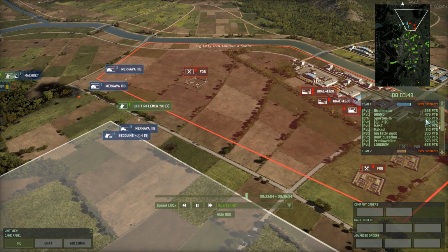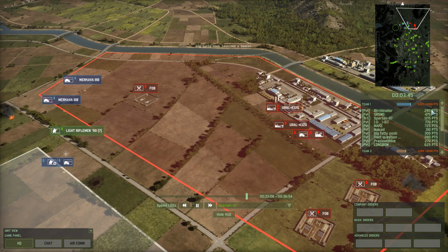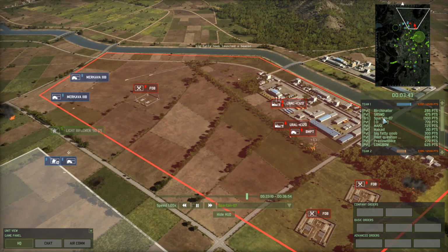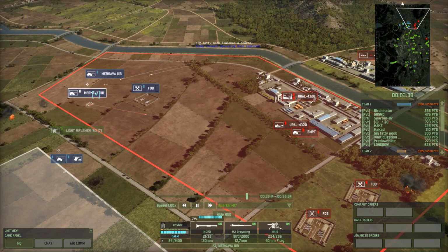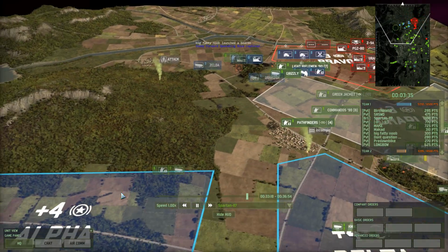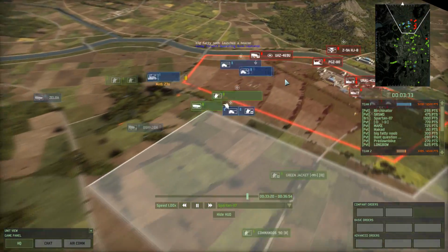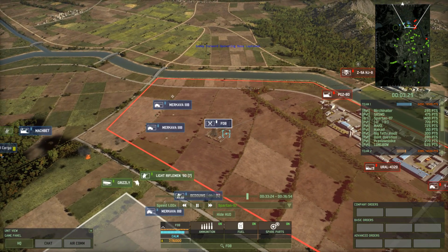Now it's just a question of cleaning up. Now Spartan has scored 1215 points, Birchinator 295, but keep in mind that I'd say you need to equalize the scores between Spartan and Birchinator, because yes, the Merkavas did a hell of a lot of work, but if you'd have just sent 3 of the Merkavas into this forest, they'd be dead before they got halfway there. So Birchinator definitely deserves a lot of credit over here.